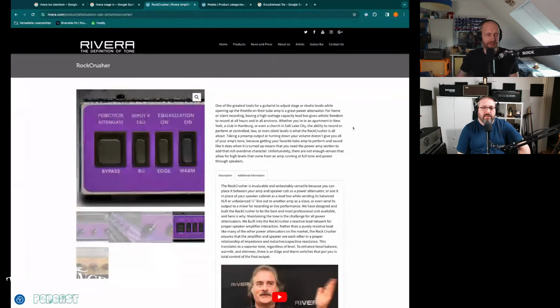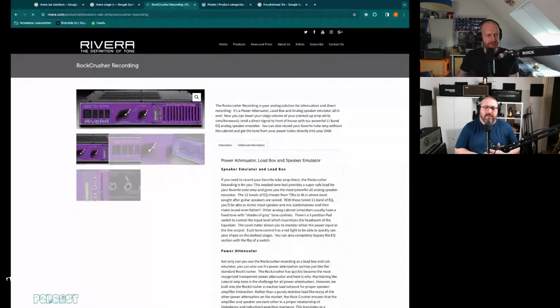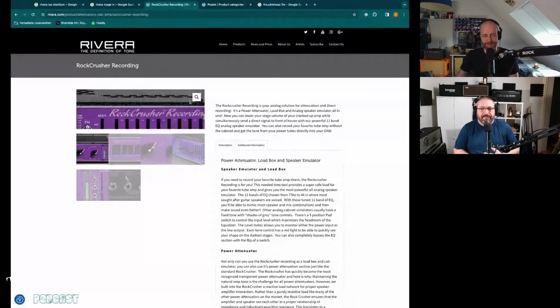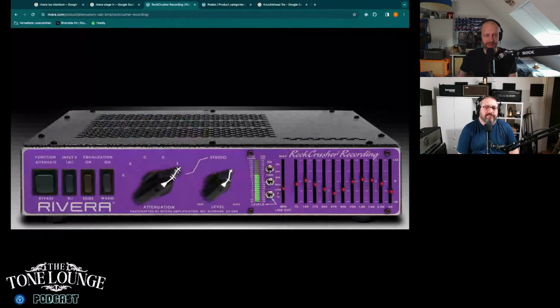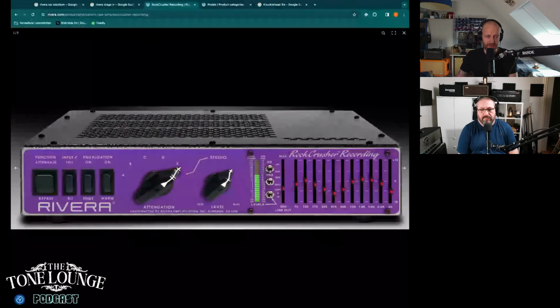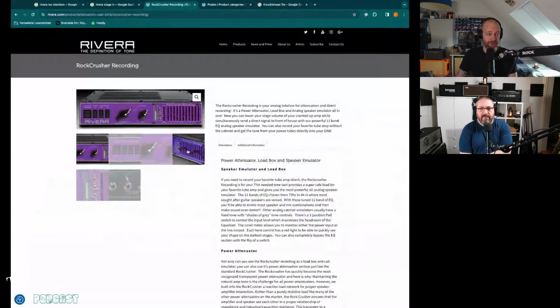Okay, gotcha. Didn't the Rock Crusher have a pretty elaborate EQ section that came with it? I'm not sure, but there's also the Rock Crusher Recording. That's the one. Now we're talking. It's essentially the same thing, but then you can really look at EQ on/off. You have padding. Yeah, that makes a lot of sense. This ticks more boxes, and it looks like it's all analog, which is great.